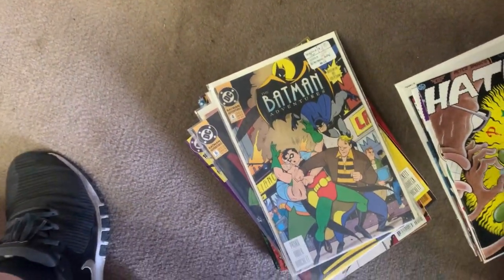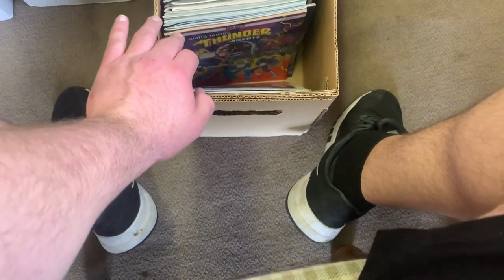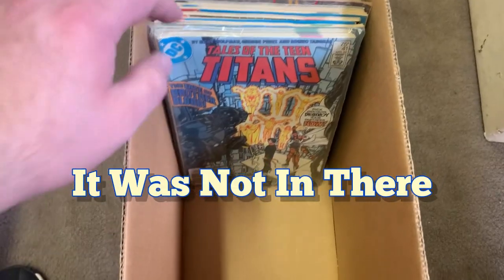I was looking in this box. They had a bunch of Batman Adventures. They did install around number 12. I don't know if it might still be in here, but I'm not sure. I'm gonna keep looking. All right, another box.